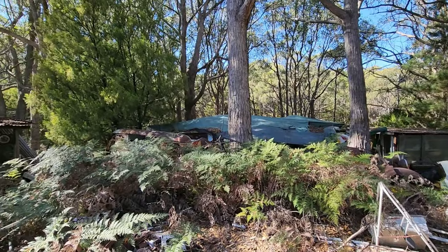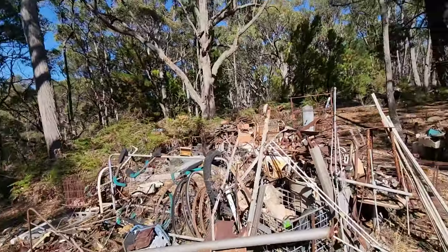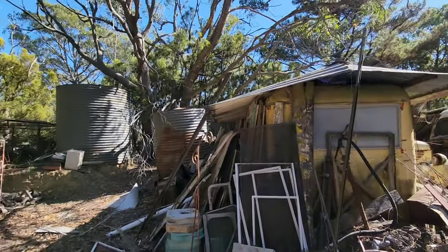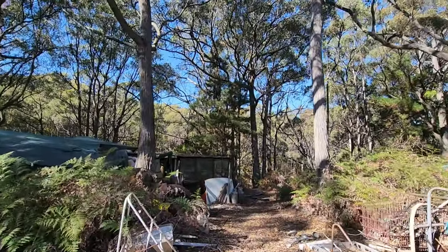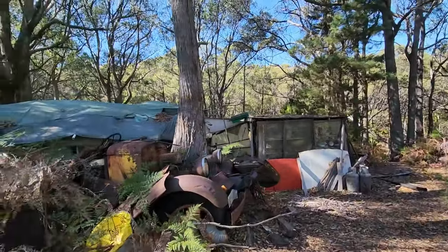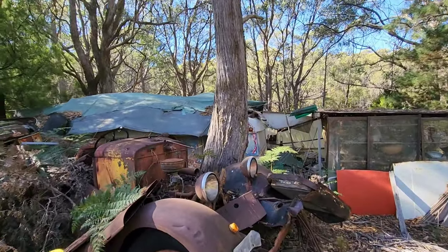So I'm behind the caravan now that I was in before. Oh my god, this goes on and on and on. Oh, far out. Look at that. It's a beauty. Oh my god, look at this.